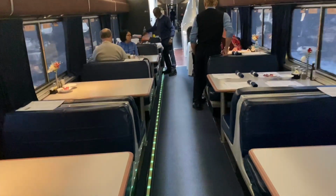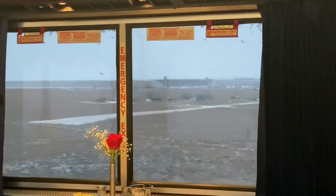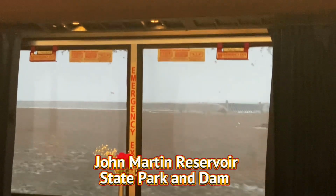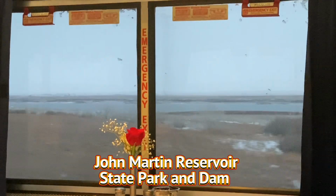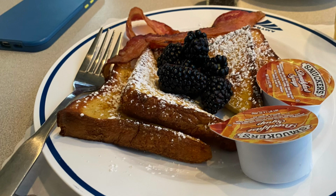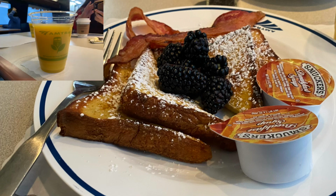The wide open doors greet us into the dining car at 7 a.m., where we return for a first-come, first-served breakfast. We spot the John Martin Reservoir State Park and Dam out the right side. My order, French toast with bacon and a cup of orange juice.